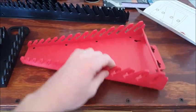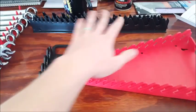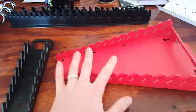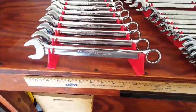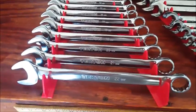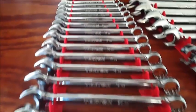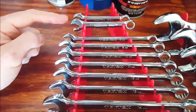Okay, so these are my original rails for my Tekton wrenches, both normal and stubbies. I didn't fill up the black ones, just wanted to lay out some of the wrenches that I have. There's no specific pattern. I took some of my standard, put all my metric on there, grabbed some of my flare nut wrenches, and lined them up so you guys can see. These are nice because you can see all the numbers still, all the way up at 22 down to 8 millimeter. And then I just threw some stubby standard wrenches back here.